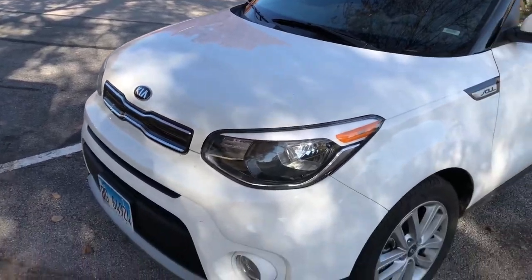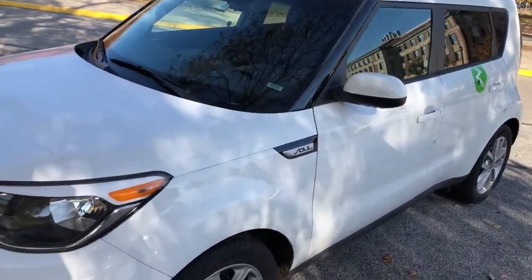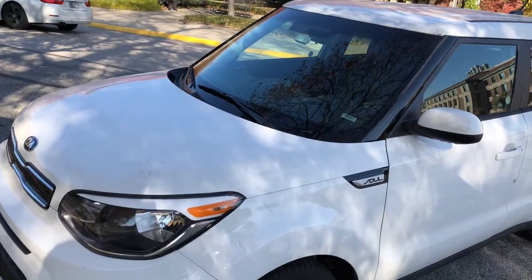So this is the car I'm gonna be driving to the headquarters. It's a Zipcar. Let's unlock it and see how it is from the inside. Okay, there we go.